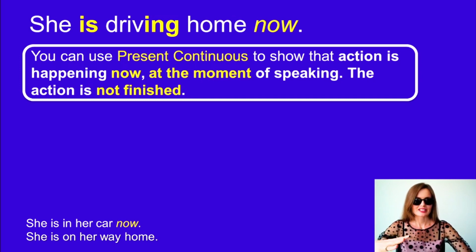So, as you can see, she is in her car now, right? So it means that the action is happening now and it is not finished. She continues to drive, so she is driving home now. She is still on her way. The first and the very common rule when we should use present continuous is when the action is happening now at the moment of speaking and it is not finished. So please remember these words. Now, at the moment of speaking.